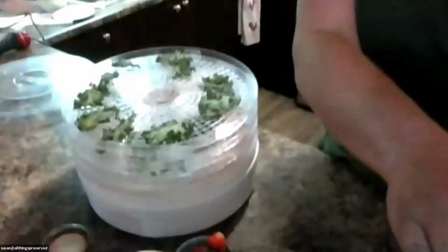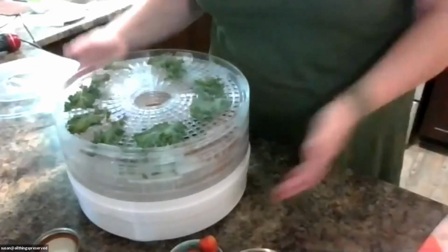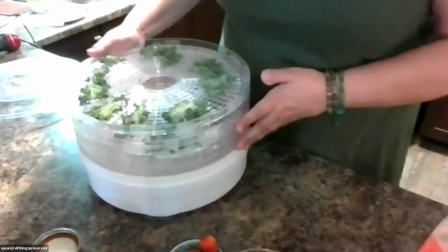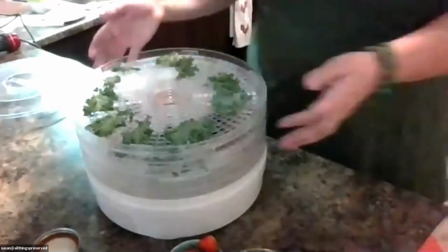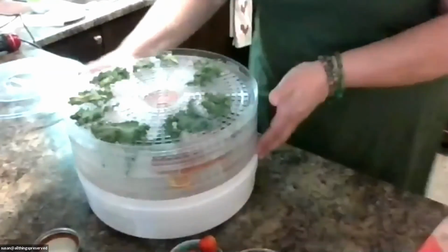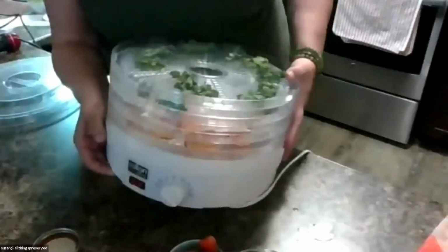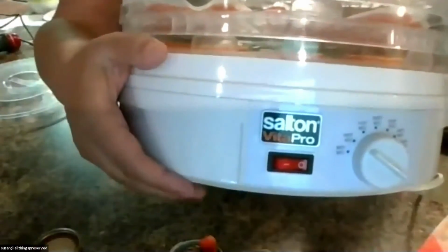So what I have here, does anyone want to see my dehydrator? Is that of interest to anyone, or do we know what a dehydrator looks like here? So when I first started dehydrating, I thought I was just going to play around, so I bought the cheapest one I could find. This one was from Canadian Tire, and it was half price, so it cost me $30. It is not a fancy model by any means. What it does have, which is awesome, is a temperature gauge. Where am I pointing? Over here.